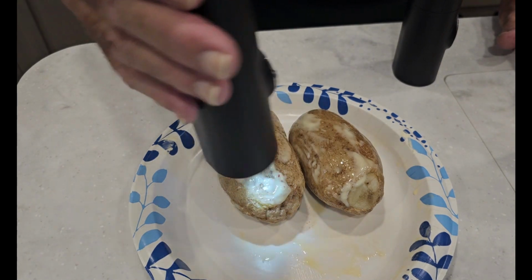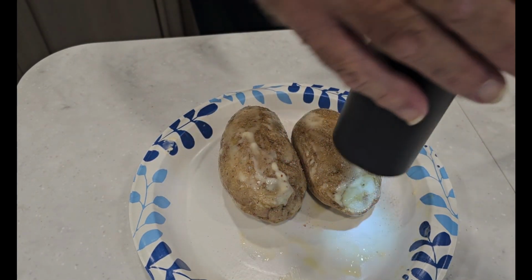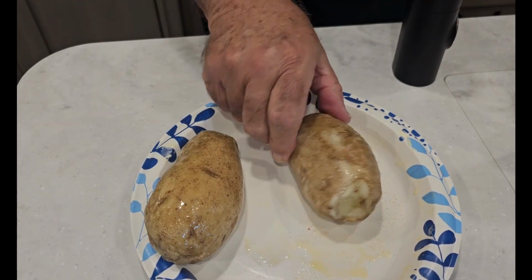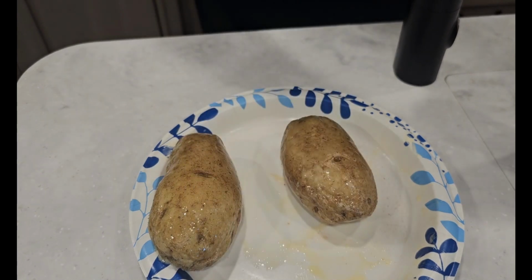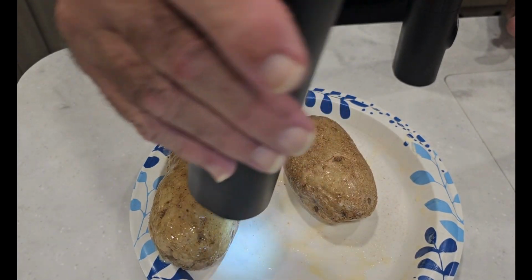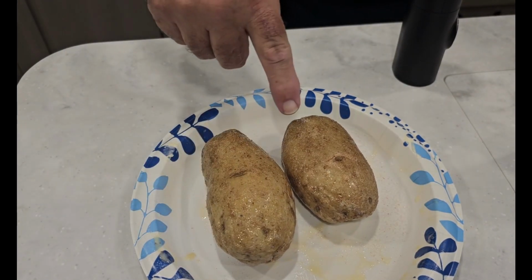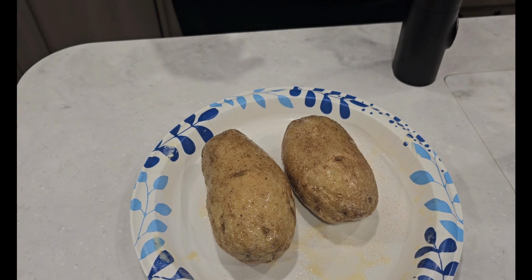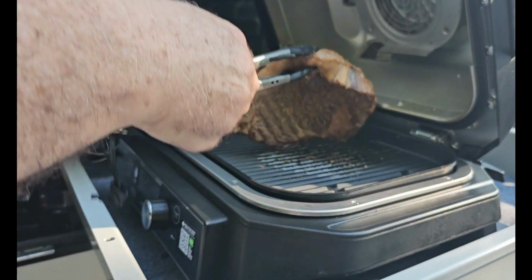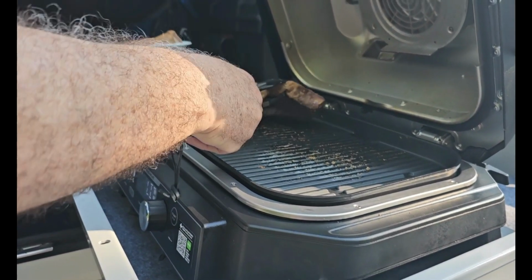I like to coat this with salt really good. So we're going to stick that on the grill in just a minute. We'll turn it over, and that skin is going to be delicious. Okay, there we go. Now these things are ready to stick on the grill. And we're going to cook those while we're cooking the steaks. Okay, the temperature has reached 110, and so we'll pull these off the grill.